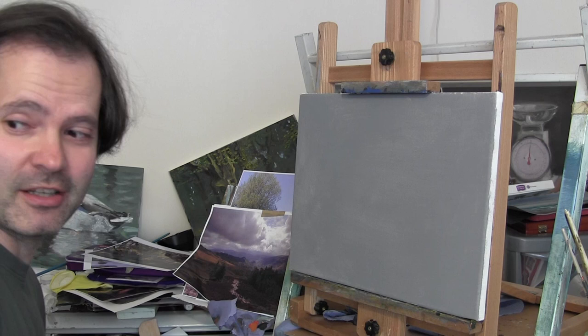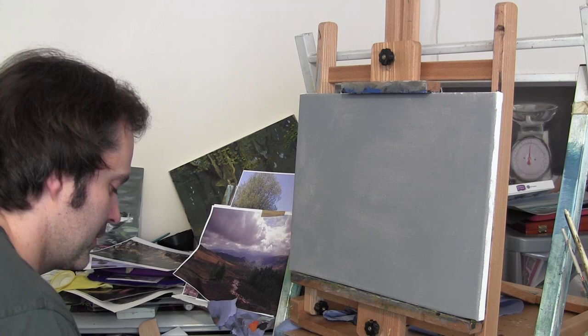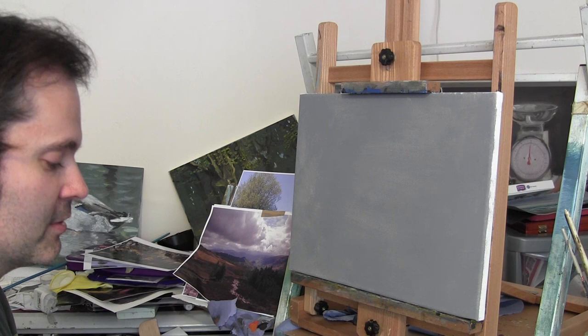So the first thing I need to do is wipe a few brushes because they've been stuck in oil. I have some oil with oil of cloves, and I just leave them in there, and the brushes never dry out, so it keeps them nice and moist.